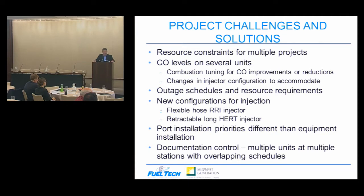And we made some changes to the injector configuration in terms of the injector tips, but also some of the angles as far as the injectors' insertion. We came up with some new configurations for injection, including flexible hose for the RRI at 2600-plus degrees. That environment is pretty difficult relative to what you're trying to do in that area of the unit, and so it forced some design flexibility and some design innovation that we were able to apply with the RRI injectors and also the HERT.